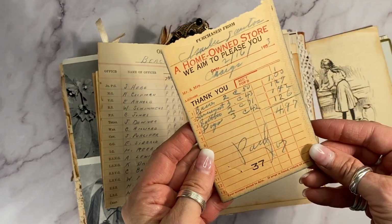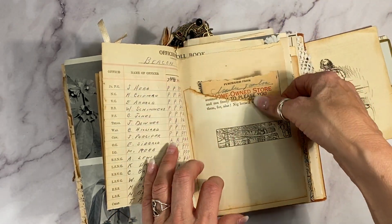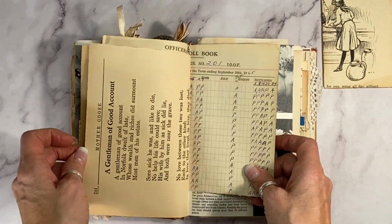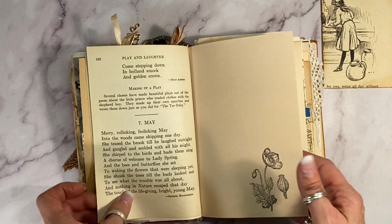This is a 1953 receipt. Isn't that wonderful? Bacon, butter, dogs. Just dogs. Hopefully that's hot dogs. Lovely little Mother Goose 1930s children's book page there. And more on the flip side of these here. Another wonderful little children's book page.